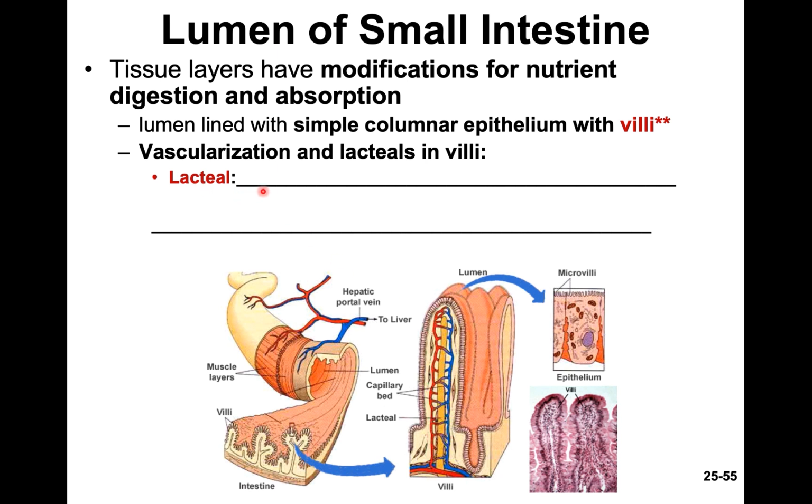A lacteal is a specialized lymphatic vessel in the digestive system responsible for absorption of fat. So it is a specialized lymphatic vessel in the digestive system responsible for the absorption of fats.